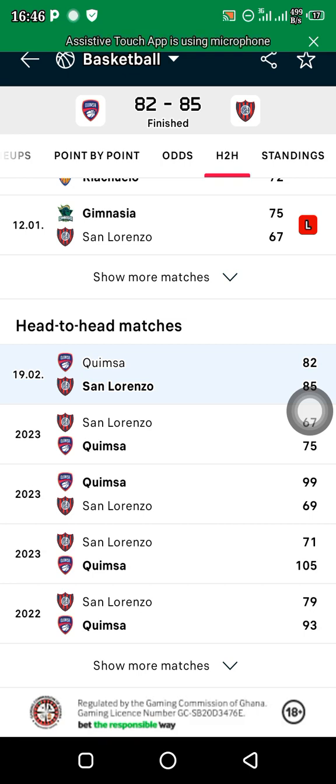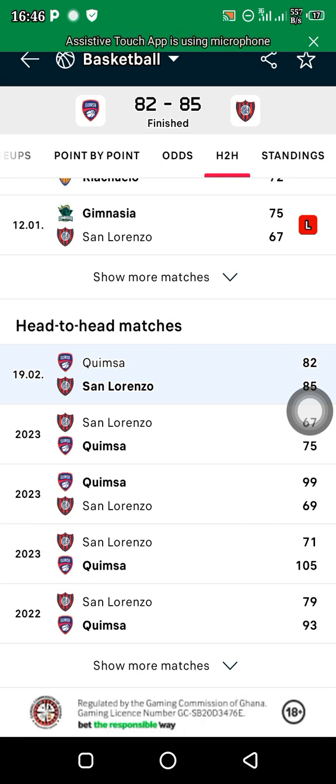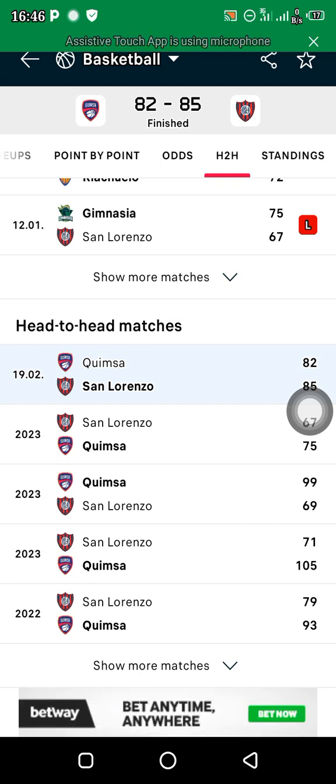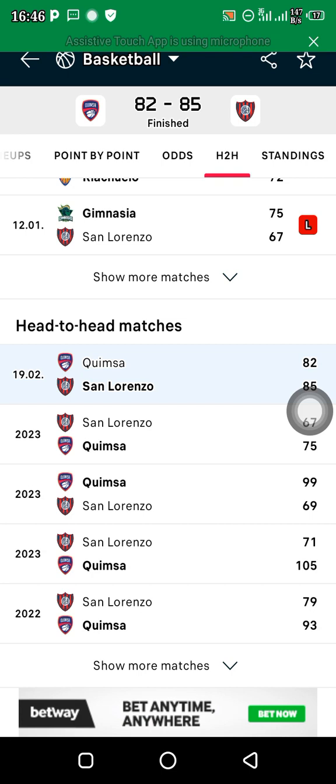So after we have now noticed this, what you need to do is go to your 1xBet app, click on it, and go to the over and under column. When you go to the over and under column, you select over 130.5 points. After you select over 130.5, you just place your bet and wait for the results.